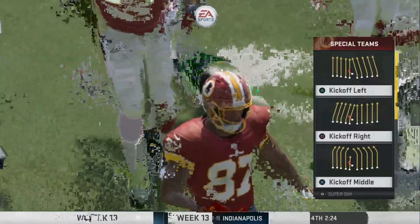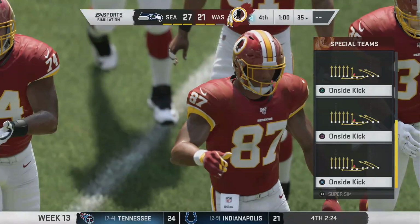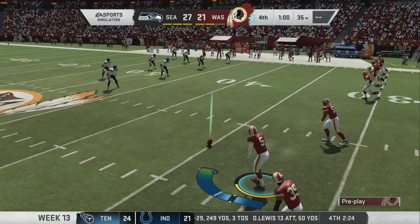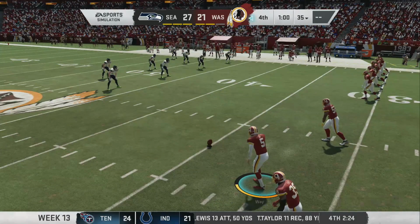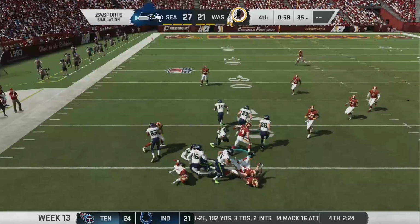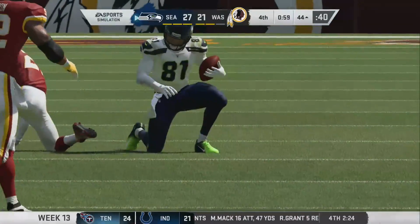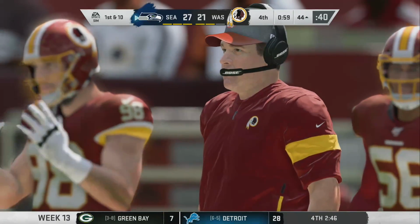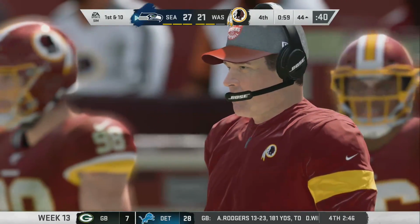Yeah, part 1 of the equation done. Now they need to convert and get that onside kick. That time, 75-yard drive, 5 plays. And it was polished off by a Redskin touchdown. And this is going to be taken in by the Seahawks. And it would appear they're on their way to victory now. Fourth quarter, they felt like they needed the football back. Unfortunately, they couldn't get it.